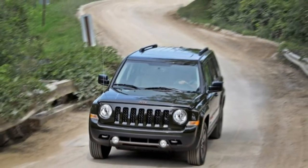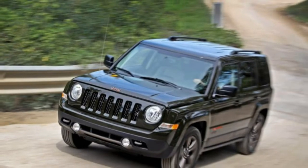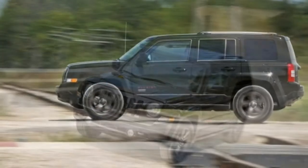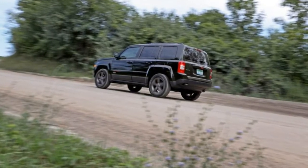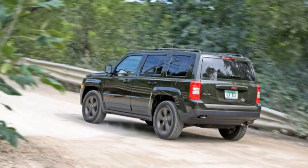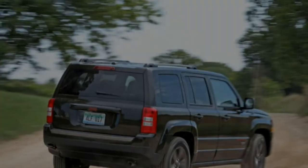In a rapidly expanding sea of modern, versatile compact and mid-size crossovers, the Patriot stands out as a relic from another era. Not everyone is in a rush to embrace the latest trends, though, and for them, this last Patriot may represent an opportunity to grab a Jeep on the cheap.